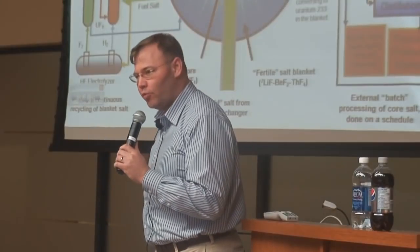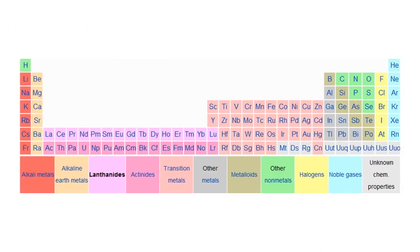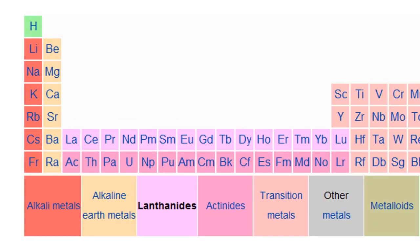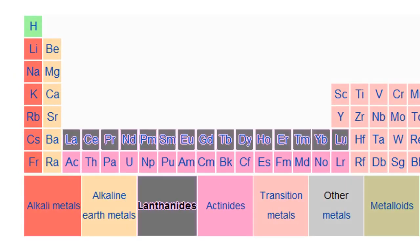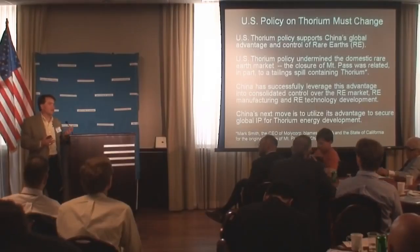Global demand for wind has really increased desire to find neodymium. Currently, it's all being mined in China. Now, why am I talking about neodymium? Well, because thorium is always found with heavy rare earth elements. If you remember your periodic table, the lanthanides, that column above the actinides, those are all the rare earths. Thorium policy in all Western nations undermines a successful development of a domestic rare earth market.